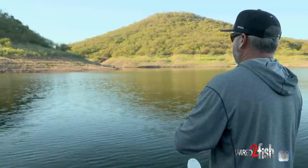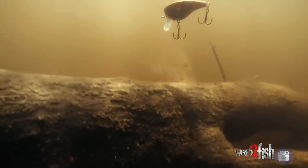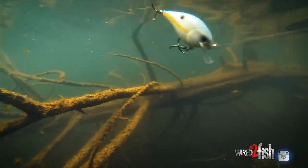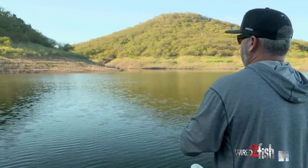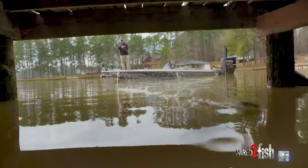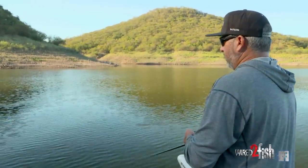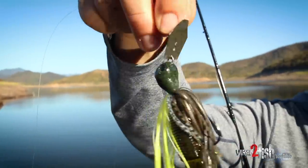The other thing it has is the deflection of a squarebill. The squarebill's probably the best shallow running crankbait out there, because when it deflects off wood, rocks, anything like that, or grass, that's what triggers a strike. And the third thing is you can throw this in places where you can't throw a lot of other reaction baits, whether it's grass or I can skip it up under a dock 30 feet. So I can fish a reaction bait where I can't fish any other reaction baits. Those three things are my three keys why the ChatterBait is so productive.